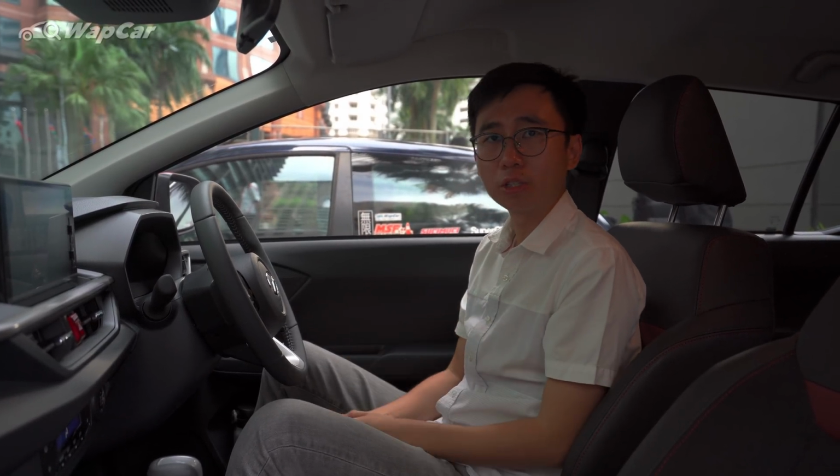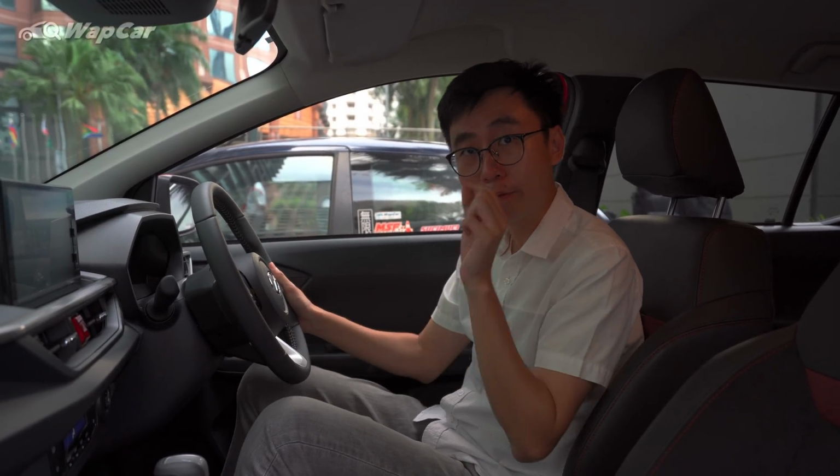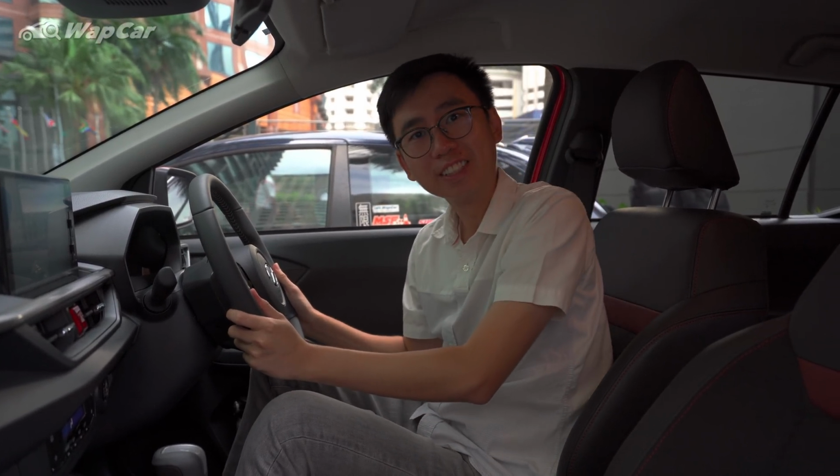Theoretically, it should, because based on the Malaysian Driving Cycle, the Axia is supposed to return 27.4 kilometers to the litre. So yeah, everyone ready? Let's move out.